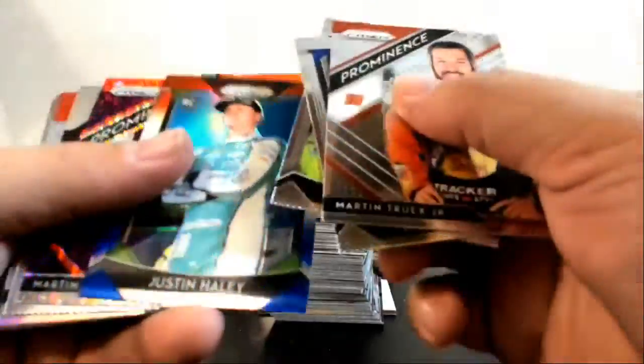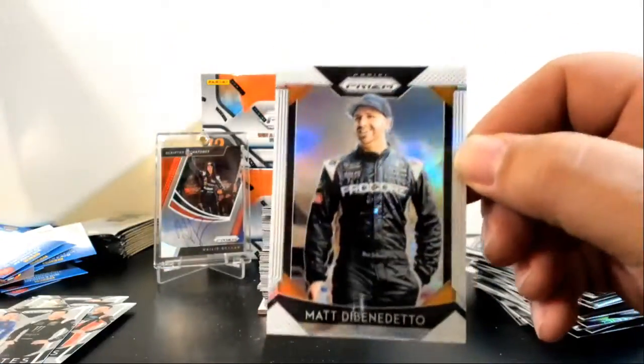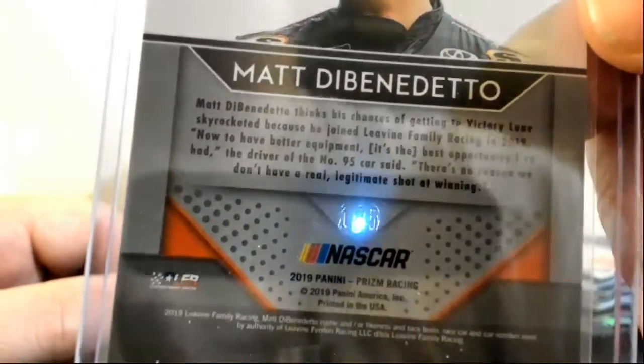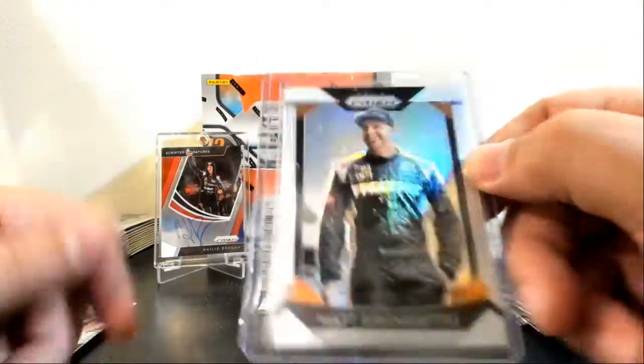Danica on the refractor. Justin Haley, red, white, and blue. Truex. Richard Petty. Terry Labonte. And a Matt DiBenedetto. Hey, this is pretty nice. 1 of 5. White. So congrats on that. Let's see if it comes through there for you. Good thing I put that in the top holder just because I'm slippery. So congrats.